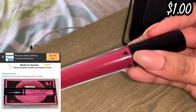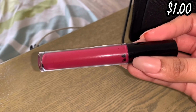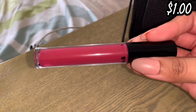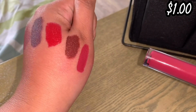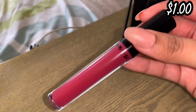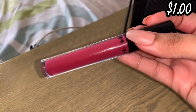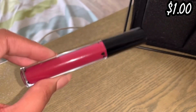So this one here came in a Smoke and Mirrors little kit from the 99-cent store, and as you can see, it's beat up, everything rubbed off. There's no name on this. That is the shade there. Although I have a lot of pinks in my keep pile already, I'm going to keep this. I really like the formula of this, and I love the shade, so we're keeping it. And it's super inexpensive as well.